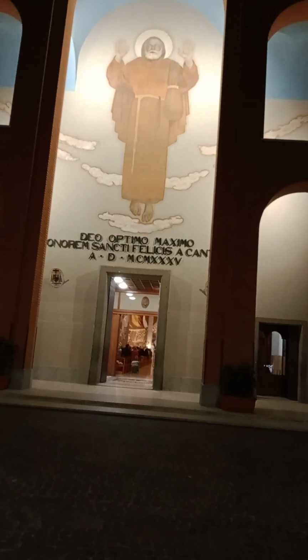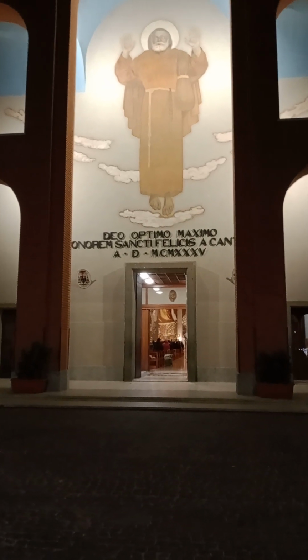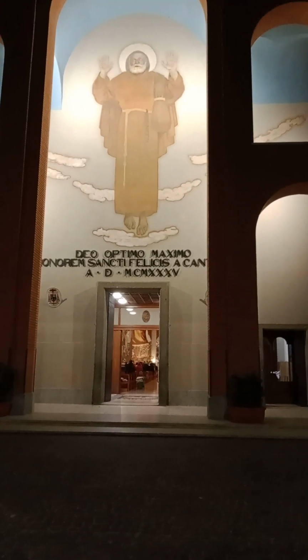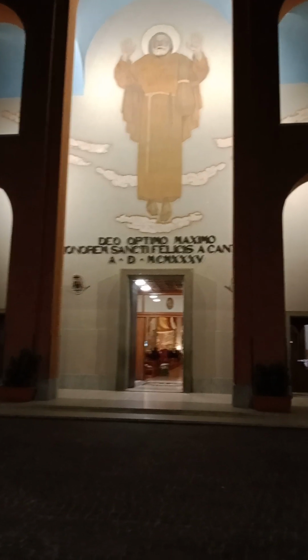This is the local church, Saint Felix. You can see the Latin inscription on its facade in a minute. And on this, we'll talk in a special short, hopefully. This is the inscription that, as I said before, we're going to analyze and explain in a special short of its own.